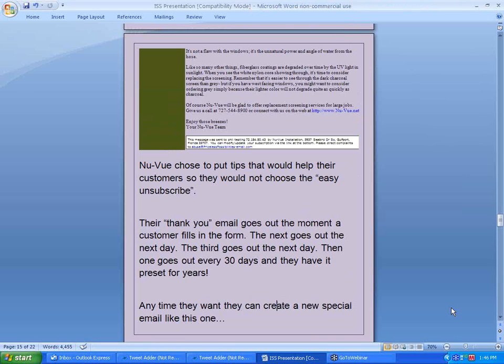Now, NuView chose to put tips inside their email message so that the customers would not choose the easy unsubscribe. And their thank you email goes out the moment the customer fills in the form on that capture site. The next goes out the next day. The third goes out the next day. And then one goes out every 30 days. And they have it preset for years.